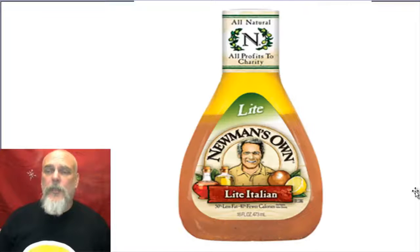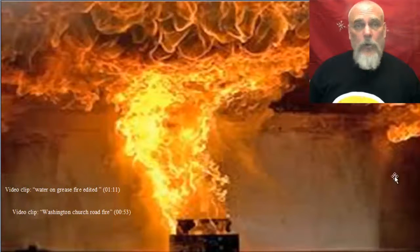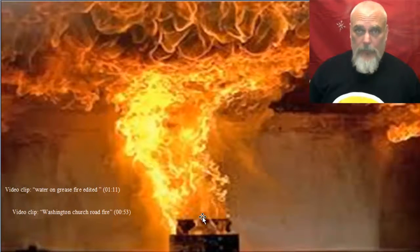Here you see Italian dressing. Italian dressing is vinegar down here, which has water in it, and then there's oil. The oil does not mix, it does not dissolve in the vinegar, so it's actually separated into two different layers. So before you have Italian dressing, you usually shake up the bottle before you pour it onto your salad. Grease, oil, and water, again, don't dissolve.